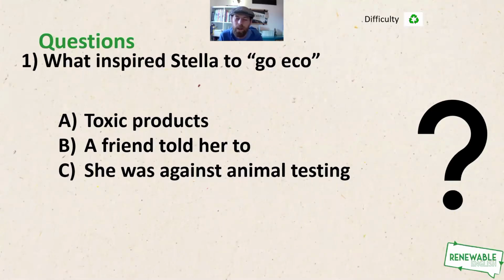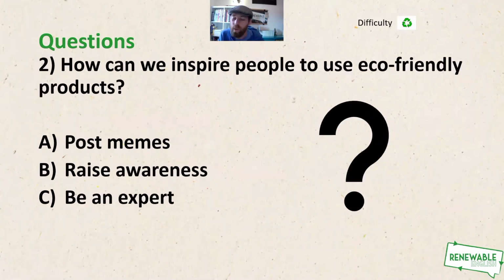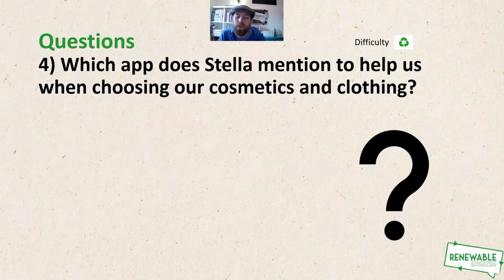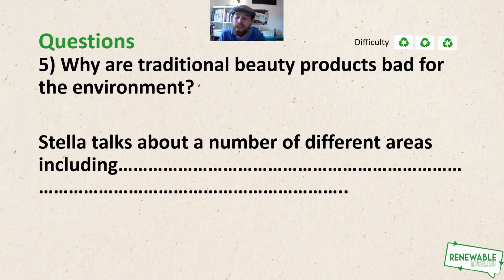Question 1. What inspired Stella to go eco? How can we inspire people to use eco-friendly products? What was the first thing Stella did to go eco? What was the first step? Which app does Stella mention to help us when choosing our cosmetics and clothing? And finally, why are traditional beauty products bad for the environment? All right. Over we go to our expert this week, Stella Abril.